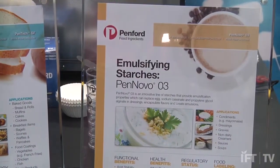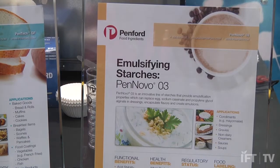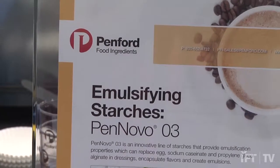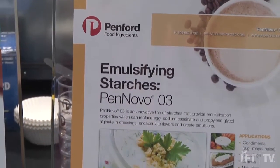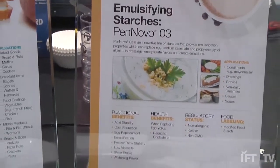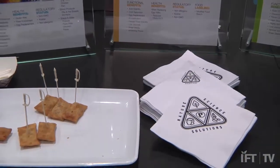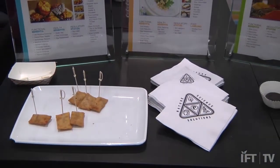On the modified side, we have several starches that help give you a better perception of bulk and stuff. Those are Pen Novo 00. We also have these fat mimetic starches, which is also Pen Novo. So those are the ones that just help the quality of the bread overall. Usually, most of it's bread right now, but we also are expanding out into breaded coatings for chicken and fish and other things like that to give it a nice crumb that's not gluten-free.